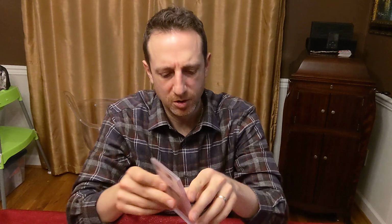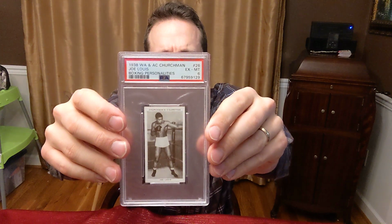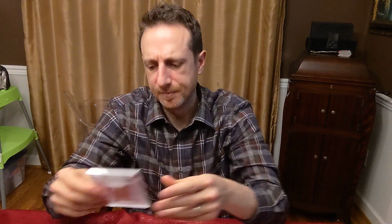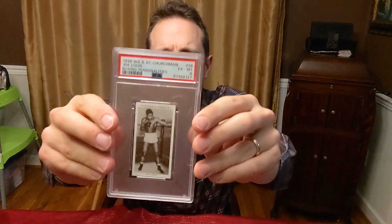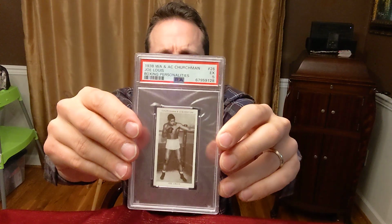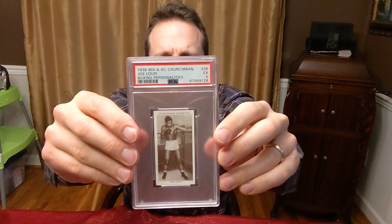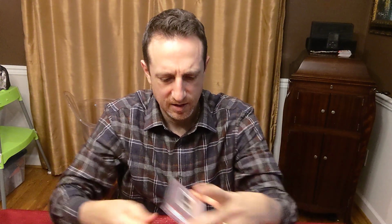All right, back to the Churchman set. My first Joe Louis, and I did submit a few of these, got a 6. Really nice example there. Was happy with that. This is a really clean copy, another 6. A 5, not bad, but anything higher than a 5, I'm really excited about. 5's good though, no problems there. 7.